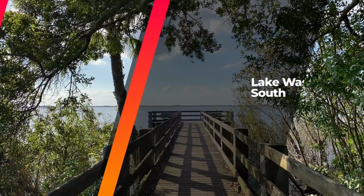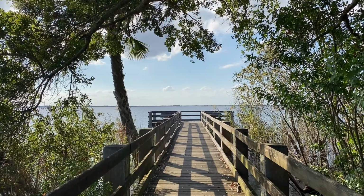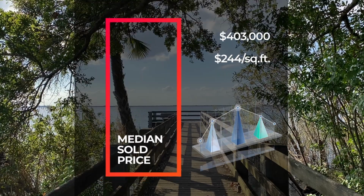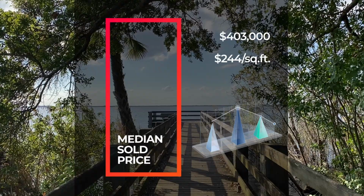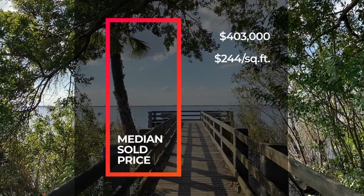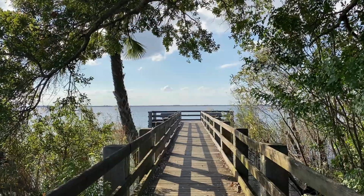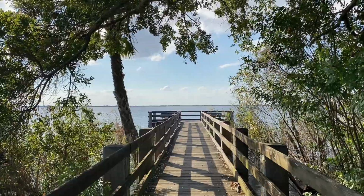Moving on to Lake Washington South, over the past months the median sold price had continued to go up. So it's no surprise that with the current circumstances, prices had to move back again. In December, the median sold price in Lake Washington South decreased by 21%, approximately bringing it back to September values and settling at $403K. On the contrary, the price per square foot went up from $232 to $244. So in part, the median sold price decrease could be due to smaller homes selling in December.